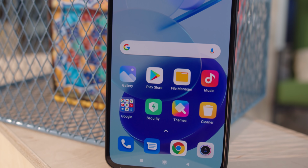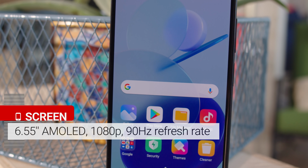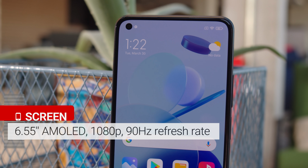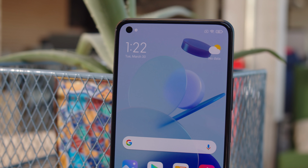The Mi 11 Lite 5G's display is a 6.55-inch AMOLED with a 1080p resolution and a fast 90Hz refresh rate and 240Hz touch sampling rate to smooth out your swiping and scrolling. Unlike the regular Mi 11 Lite, the 5G version has HDR10+ support and is protected by Gorilla Glass 6, but otherwise the screens are the same.